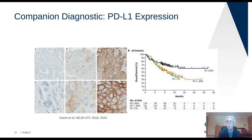And on the Kaplan-Meier curve on the right-hand side, the blue line, the better survivorship, are those patients with a high level of overexpression, and the gold line would be those with a lower level. So PD-L1 being a biomarker that's often leveraged today in multiple indications, either as a companion diagnostic, a complementary diagnostic for the development of checkpoint inhibitors across multiple indications.